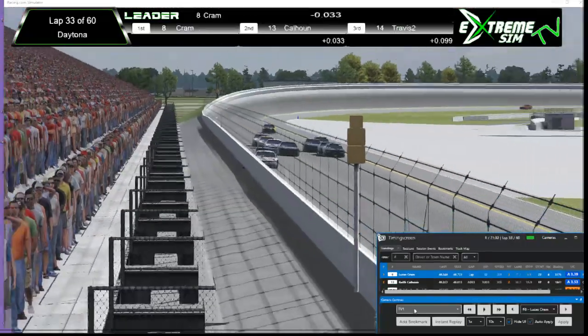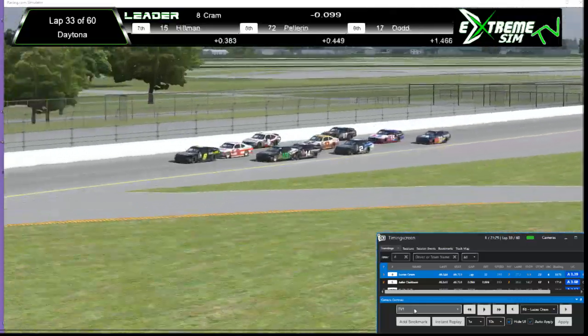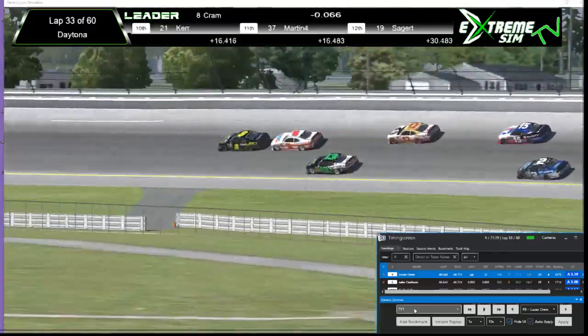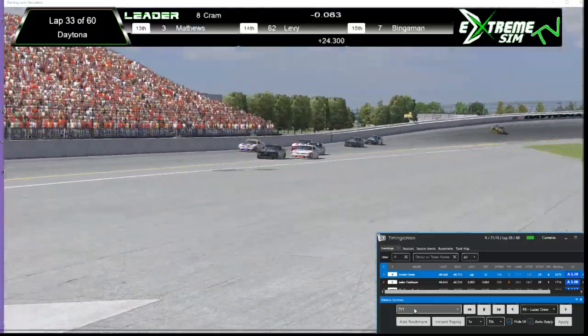Right there's the 07, Jennifer. She's going to jump on high, try to get out of their way as they work their way by those two cars. Oh, the 14 got loose. Don't know what happened to him. He's going to drop out of the lead pack.